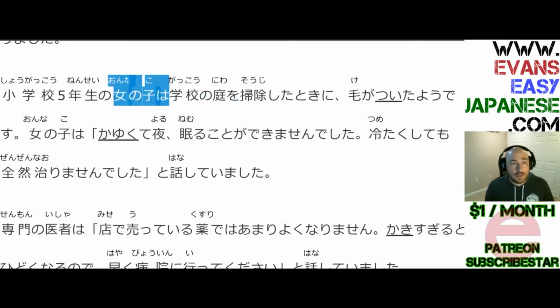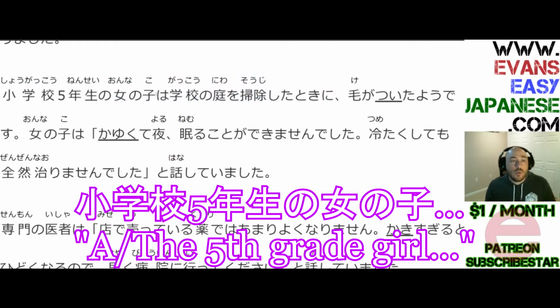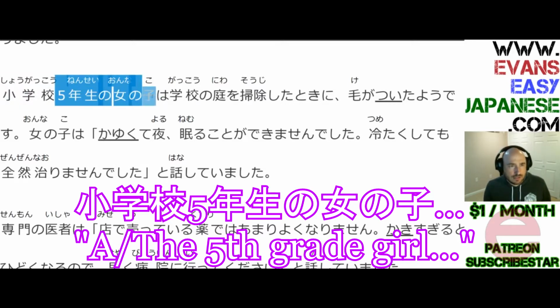Onna no ko wa. So a girl, a child, woman, a female child, a girl. When a girl was cleaning the school's garden. What kind of a girl are we talking about? We're talking about a shogakko gonensei no onna no ko. Shogakko, elementary school, gonensei, 5th year elementary school. So this would be a 5th grader, as it is in English.